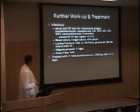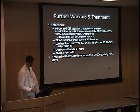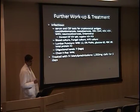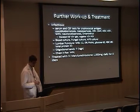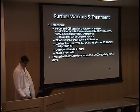His lumbar puncture was pretty unremarkable. He did have a few more white blood cells than normal, 0% neutrophils, but normal glucose and normal protein, so a pretty unimpressive CSF. Also of note in the CSF, he had 7 oligoclonal bands, which is a marker for demyelinating diseases such as multiple sclerosis. He also had a chest x-ray, which was normal, and he was initially treated with IV methylprednisolone, 1,000 milligrams daily for 3 days, and we'll see why we decided to treat him with that.